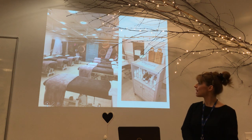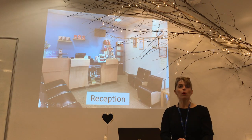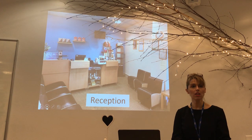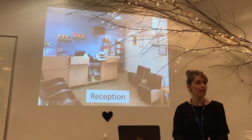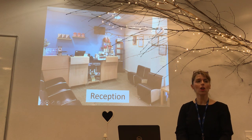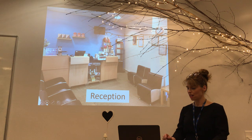And this is our second salon, which is next door, so very, very similarly decorated. We also have a fully functioning reception, and this is where our clients come into college. So our students will meet and greet our clients at reception. They are timetabled onto reception, so they will be answering the telephone, they will be dealing with payments, they'll be developing important communication skills whilst they are behind the desk. And they are always supported by a full-time receptionist as well, who will also be there to guide them.